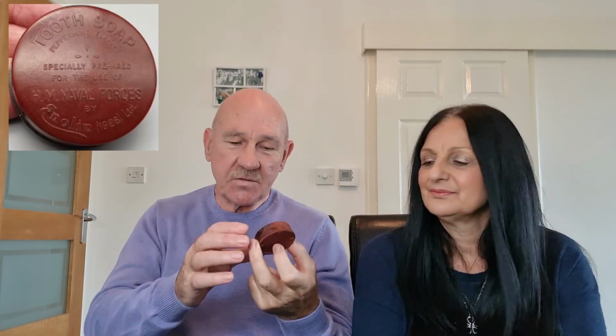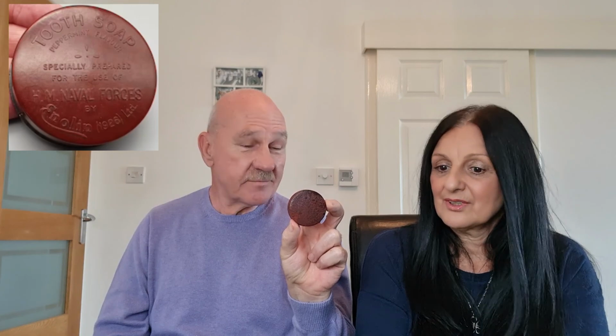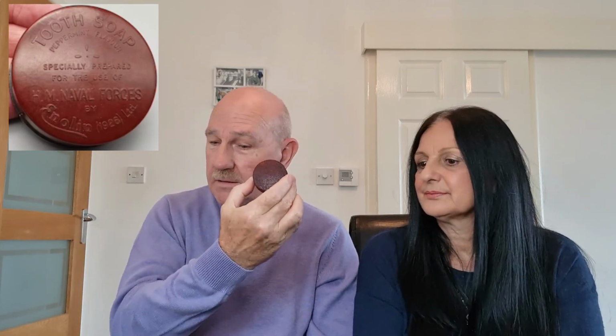Now, I've been after a toothpaste lid for a long time, and as I said in the video, that's Bakelite, unfortunately, but that will do me for now. And it's tooth powder, World War II, issued to Her Majesty's Royal Navy. So there you go. Beautiful find. Lovely. Embossed. I'll put a picture up. I'm chuffed with that. You'll see it better with the picture up. That's nice.